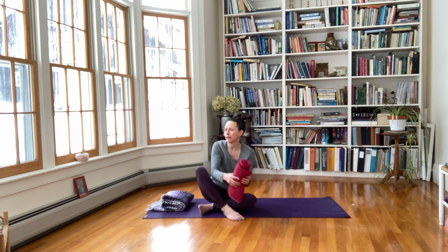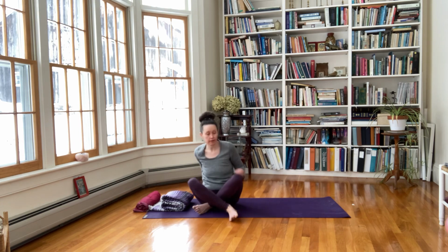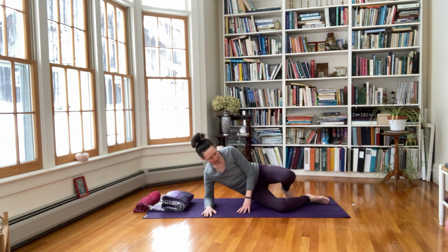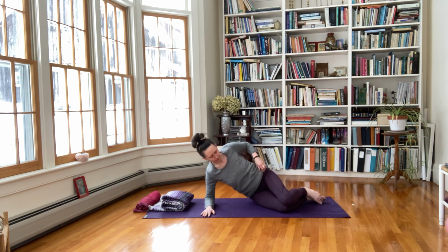Oh, no, sorry, we're not lying down first. We're doing the side plank. So coming into position for the side plank on the right side. Right elbow directly under the right shoulder. Lift the left arm up.